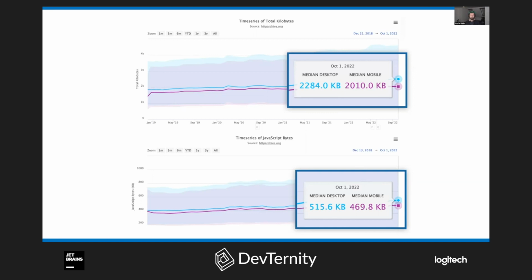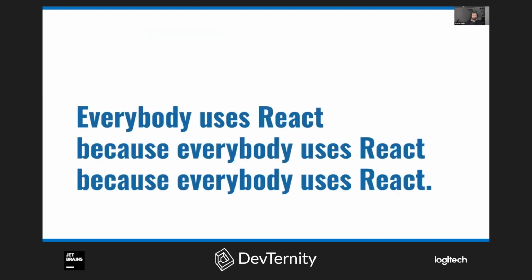And also JavaScript on a mobile device, we are coming close to 0.5 meg compressed code. And I really doubt that we need all this code to do all the things we do on the web. And we reached a point that React really is mainstream right now. Keep in mind, this is my bubble, but I think we reached a point where everybody uses React because everybody uses React. We just reached the point that it is the default choice for most things. And I know there are other frameworks, but React for sure in my bubble is the loudest one.